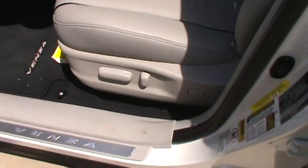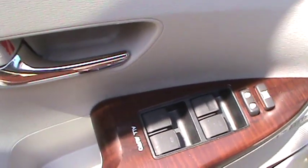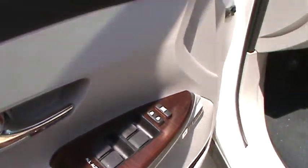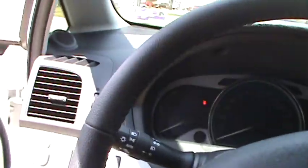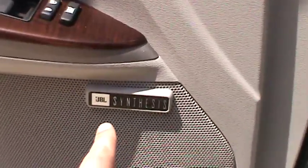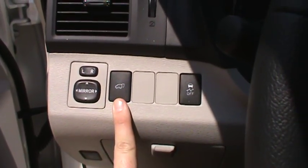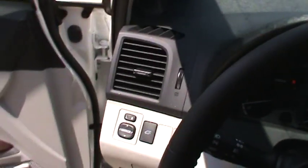Power seat with the power lumbar support. One other benefit of the Toyota is you have 4 fully automatic windows instead of 2. They're just one touch. What I mean by that is you touch it one time and it will automatically roll itself down for you. You're going to get the JBL synthesis system in this one, which is a great sound system. You have all your buttons right here, power mirrors, power hatch, traction control right up here.